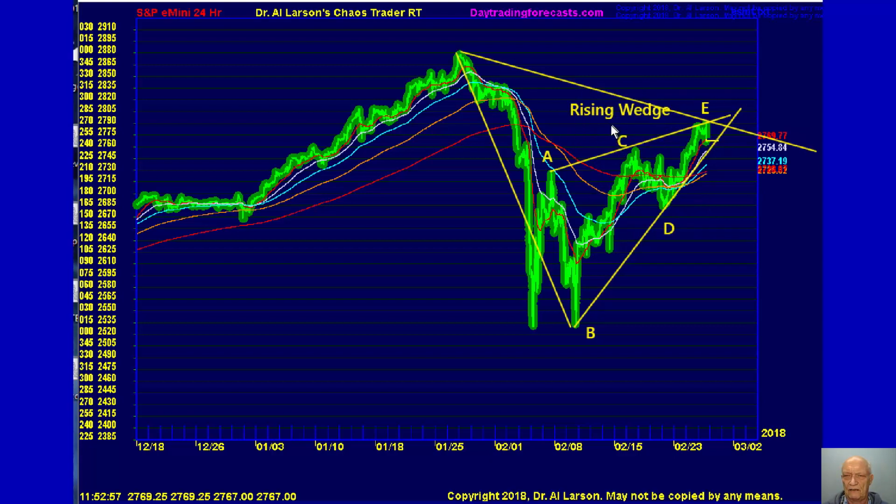This is a rising wedge pattern. If you're an Elliott waver, you can call it an A, B, C, D, E. It doesn't really matter how you label it, but just notice that the range is getting compressed, and that suggests that it'll have to expand. This chart was posted at 11:52:57 Mountain Time, and the market is just starting down. So that's what was posted.